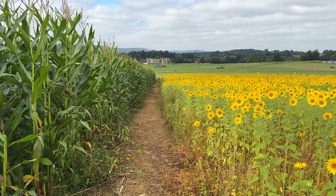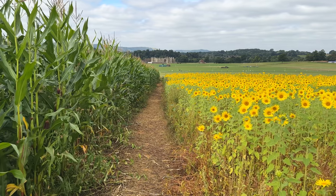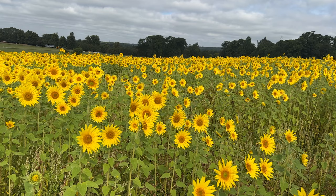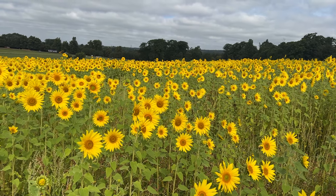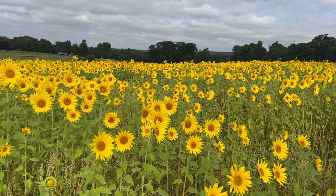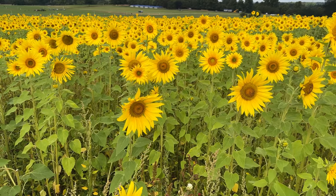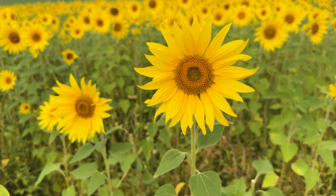This month I also visited Cowdray in West Sussex. They had a beautiful sunflower field on display and also a wildflower field. After spending some time admiring these, I went along to the lovely little gift shop, the cafe, and the well-stocked farm shop.